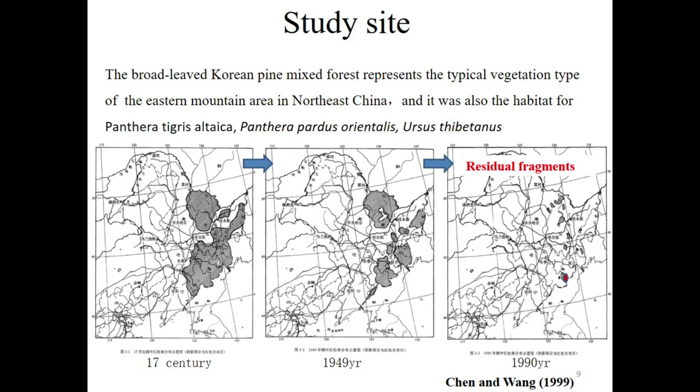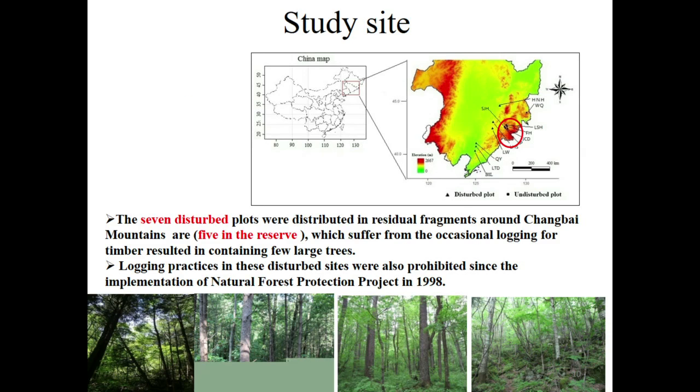My study site is located in the broad-leaved Korean pine mixed forest in northeast China. It's the typical vegetation type in this area, but now is nearly disappeared due to human activity, and only occurs in the residual fragments. So we established standard permanent plots in the residual fragments of the forest.